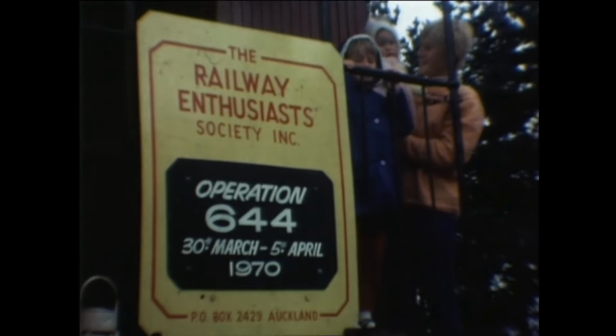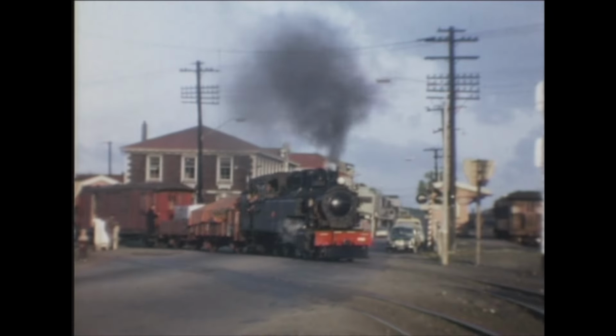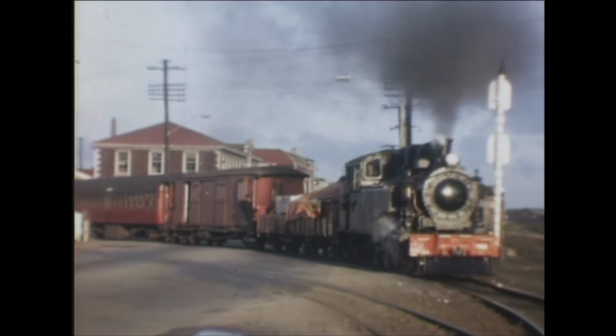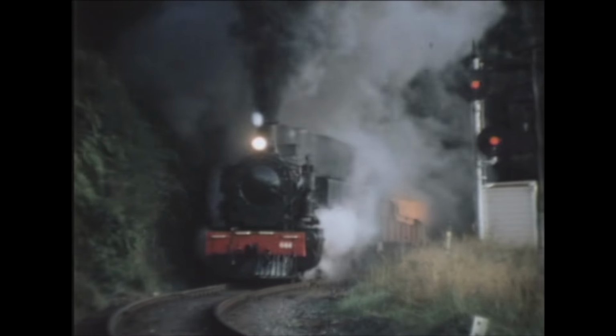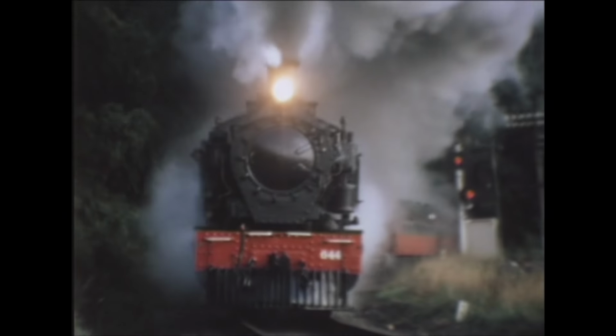Operation 644 departed Greymouth on Easter Monday, the 30th of March 1970, the start of its 7-day delivery trip to Auckland, covering 1,290 kilometres. The following scenes were filmed by the late Dawson Wilkinson on his 16mm movie camera.